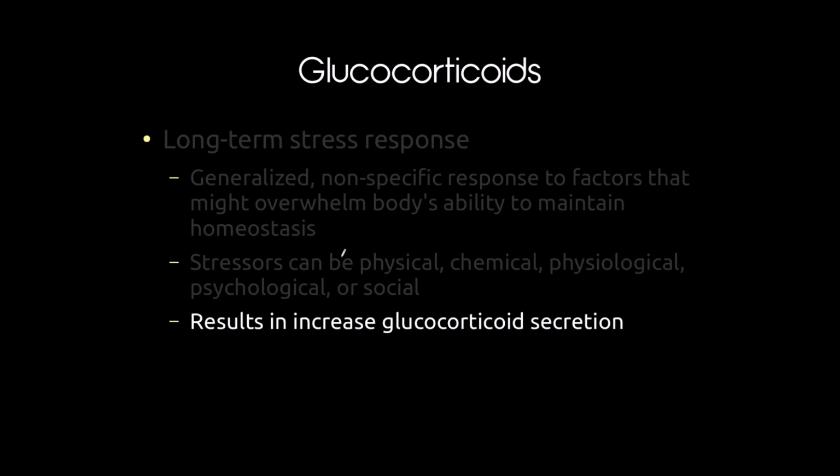But there's a lot of times where it's not really all that adaptive. For instance, if it's simply an ongoing long-term social stressor that's happening, mobilizing your energy sources might not necessarily be the best adaptive response. So it's not exactly beneficial to always increase this sort of stress response to all the different stressors that actually do cause this.